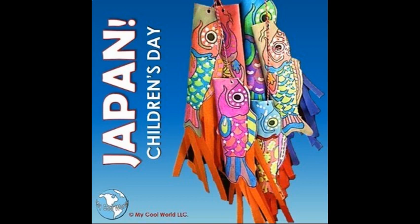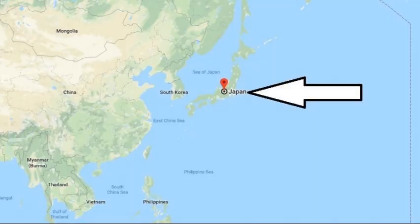Today we're going to be traveling to a country called Japan. And in Japan, every May 5th, the Japanese people celebrate a festival called the Kodomo no Hi, or Children's Day, every May 5th of the year. And we are going to be celebrating this together.